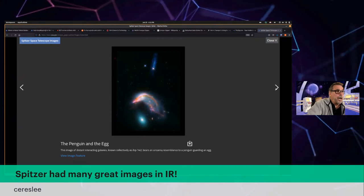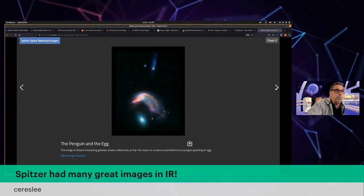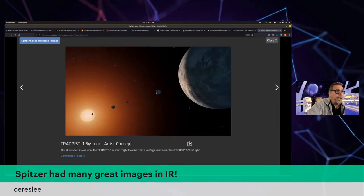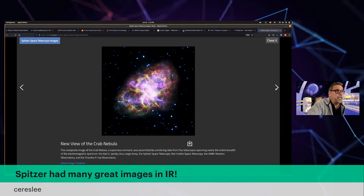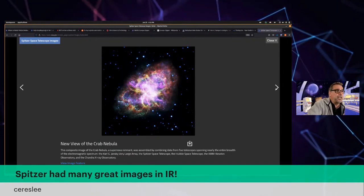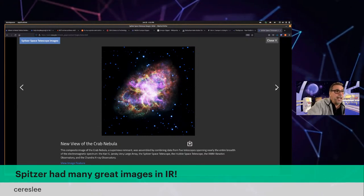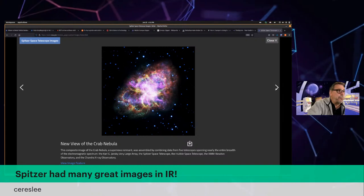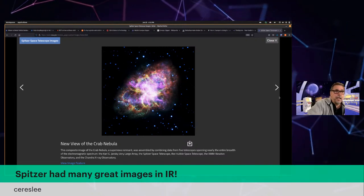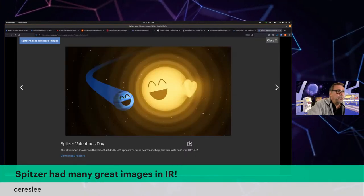This looks like a neutron star. And it's also important to realize that a lot of these Spitzer images were composites with Hubble. So these were both Spitzer and Hubble images. And here's a composite of the Crab Nebula, which included Spitzer, the VLA, Hubble Space Telescope, XMM-Newton, and Chandra. So a lot of these images are composites like this, using other space telescopes.